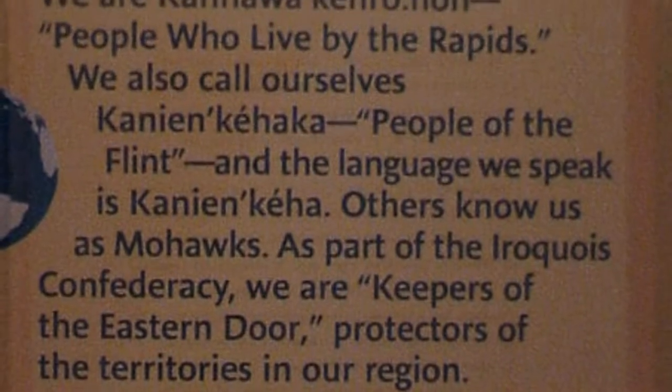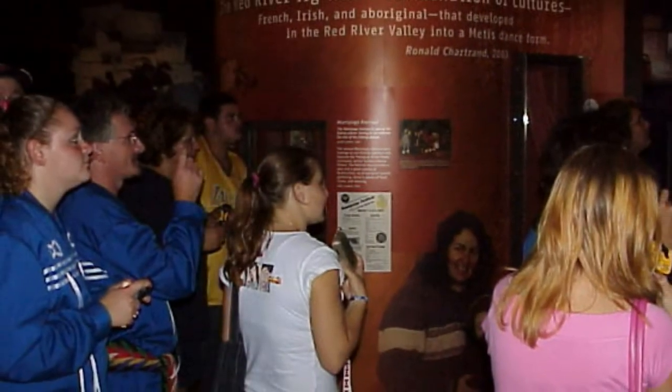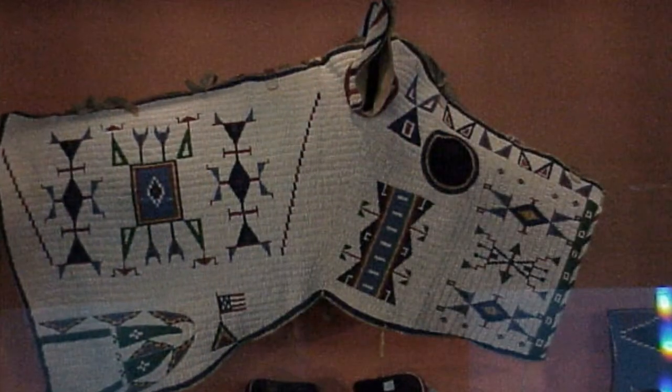You learn lots about various tribes, different names there for the Mohawks, Indian Tribal Act. What does blood actually mean according to the Bureau of Indian Affairs? These are from some Alaskan groups. Ribbon shirt, which you see the men wearing there. Different designs, but the basic concept is something that's used by a lot of tribes. The middle brown book, the one between the blue one and the white one, that's the book I wrote. And I was just tickled pink when I found it in their library.